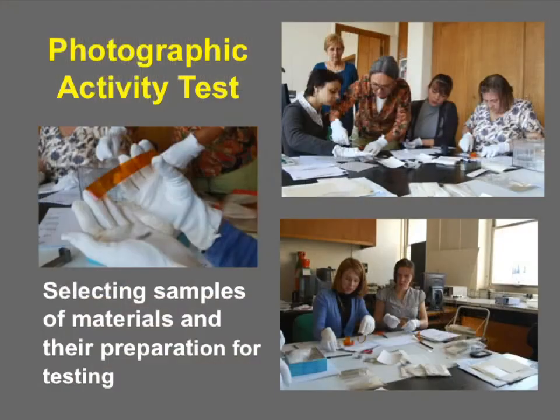For example, we could do the PAT test on different kinds of materials.